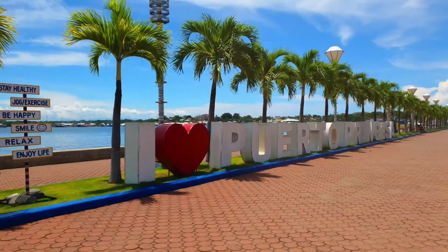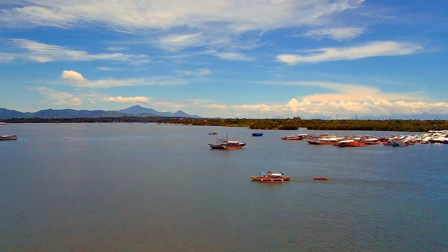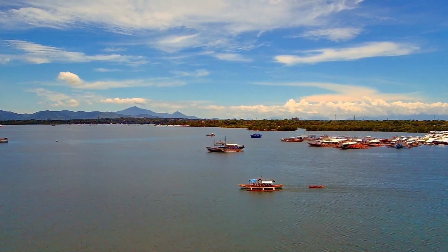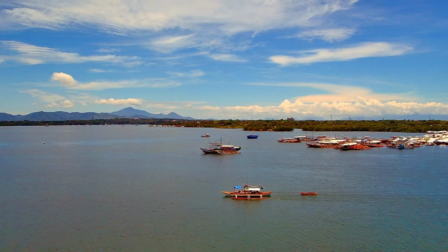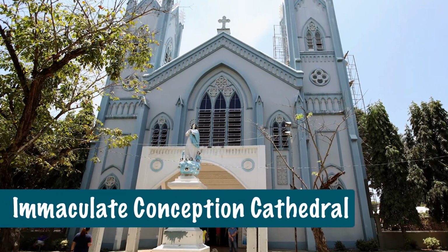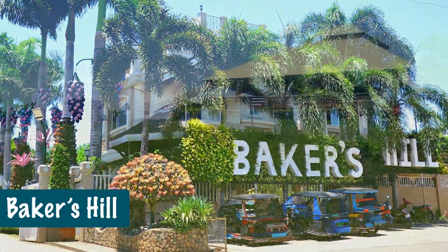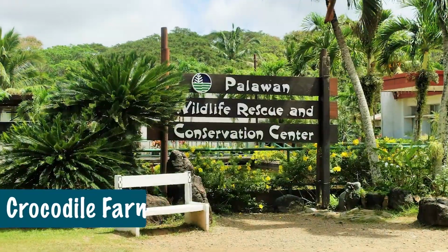We have finally reached Puerto Princesa, and we would say that the most efficient way to see this stunning capital city is through a city tour in a comfy tricycle taxi. The tour will take you to historical sites, such as the Immaculate Conception Cathedral, the World War II Plaza Curatel, Baker's Hill, Mitras Ranch, and of course the Crocodile Farm. We'll delve in deeper now, so keep listening.